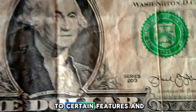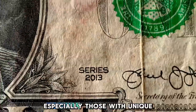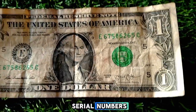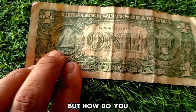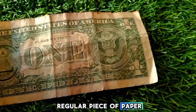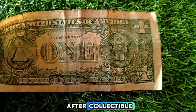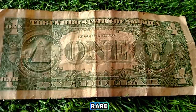However, when it comes to certain features and rarity, the game changes entirely. Certain bills from this series, especially those with unique serial numbers or printing errors, can be incredibly valuable. But how do you tell if your 2013 $1 bill is just a regular piece of paper or a highly sought-after collectible? 2. Why is the 2013 $1 bill so rare?